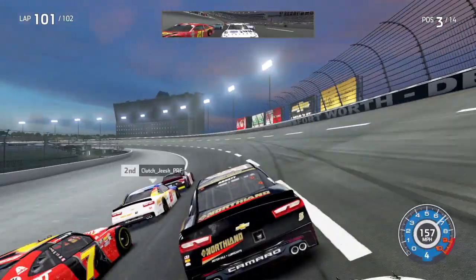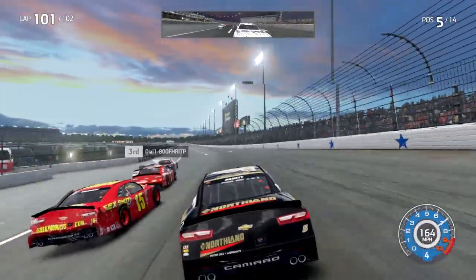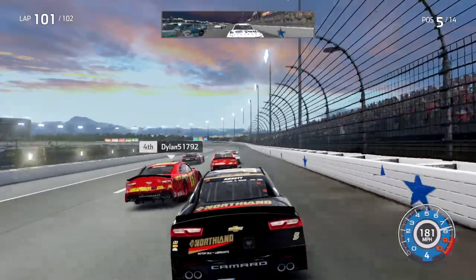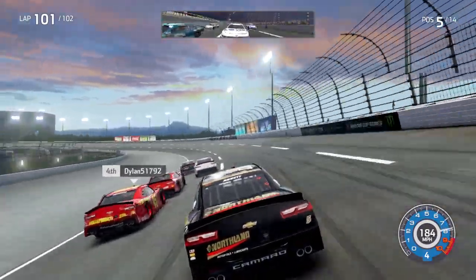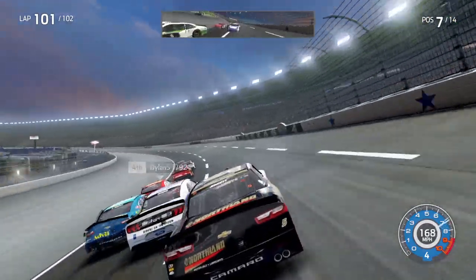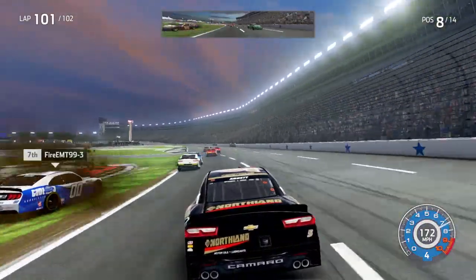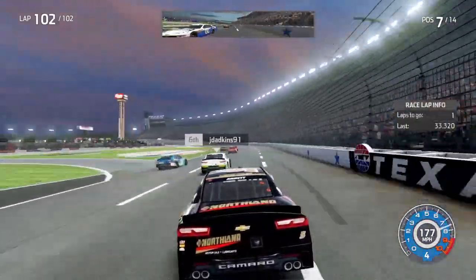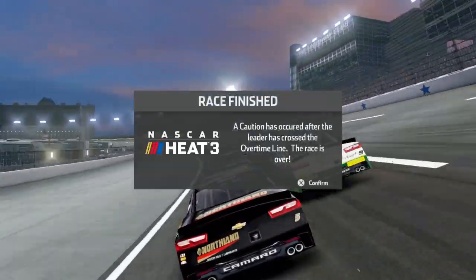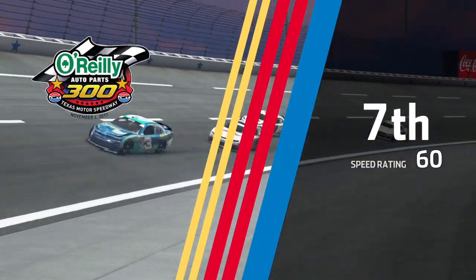Down into turn number one they go. Pottles going to drop to the outside. The two car is going to drop back a couple spots. Here comes the 20 out of turn number four. Cars everywhere. We got another wreck here in the front stretch. And caution is out. Can the 20 hold on?